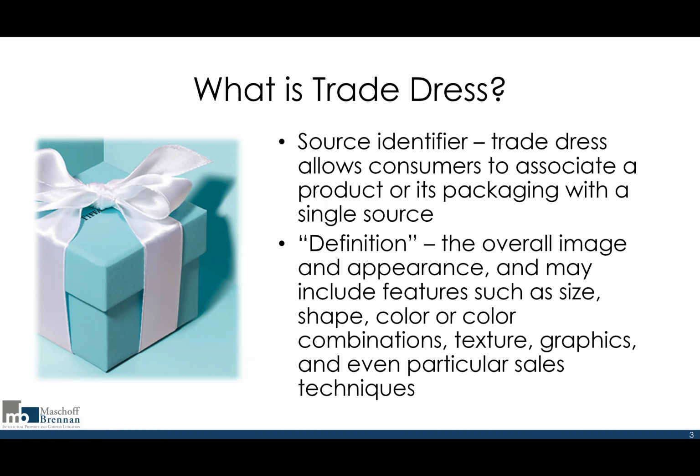So we'll start with something that seems simple on the surface. It's the definition of trade dress. And really simply stated, it's a source identifier. It's just like a trademark in that way, if you're familiar with trademarks, but we'll talk about all that stuff in just a second. It allows consumers to associate a product or its packaging with a single source. They may or may not know who that source is, but they know it's a single source.